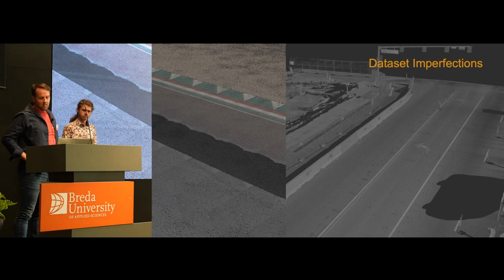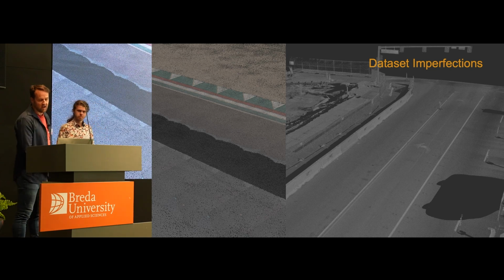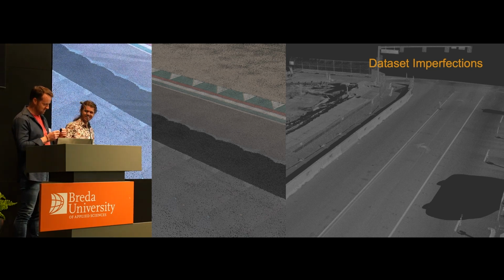We have to process the point cloud, and the data that we get often has imperfections because it's real world. We've scanned the circuit, like you can see there on the right. There was a parked car there at some point, and of course you can't have a parked car, because I think that's Las Vegas.